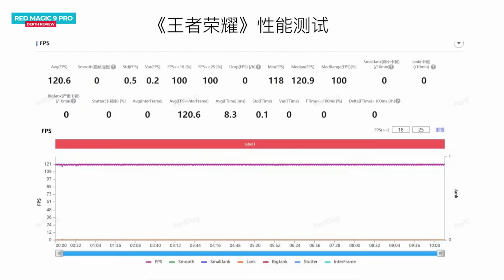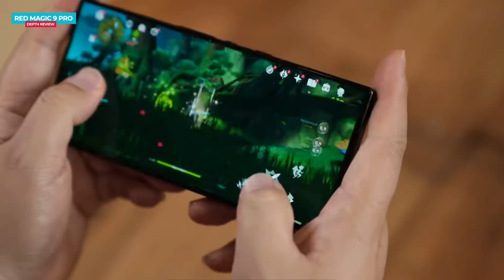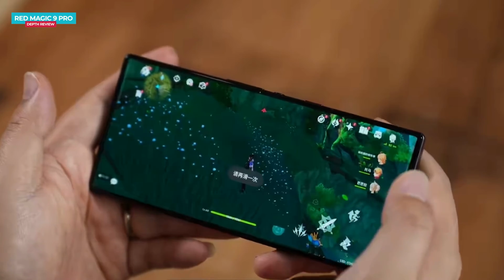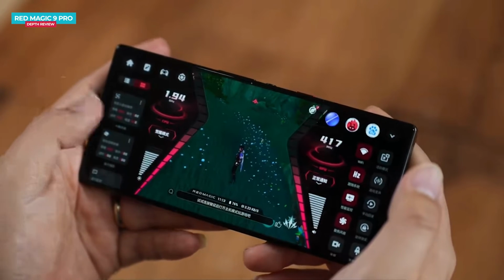The gaming performance on this phone reaches the highest level. In Honor of Kings, the average frame rate can go up to 120.6 fps, while playing Genshin Impact at the highest setting at 60 fps, the average frame rate reaches 60.1 fps. This particular gaming performance with Genshin Impact is quite surprising because despite other phones launched with the Snapdragon 8 Gen 3 processor, none have been able to consistently deliver the full frame rate in Genshin Impact.